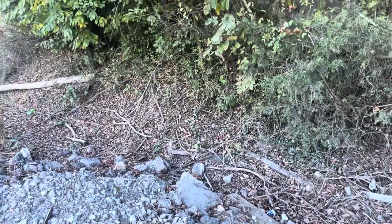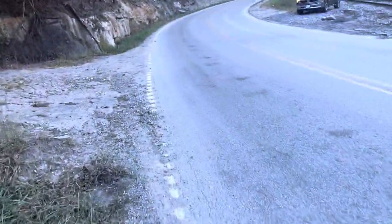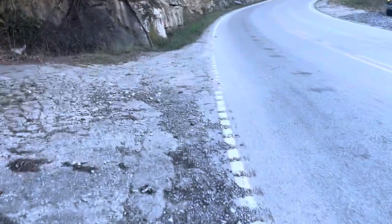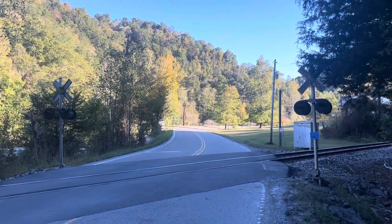Alright, gotta be careful with this. Yeah, the bell is dead. It's not rung. Yep. So yeah, I can get back over here. There we go. Okay, there we go. That's a better view.